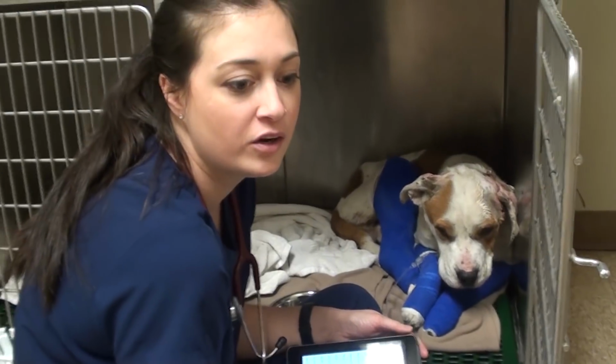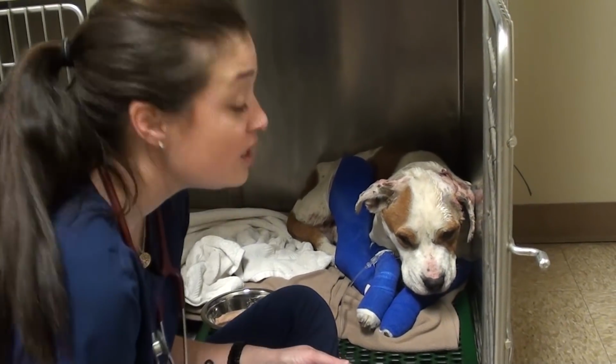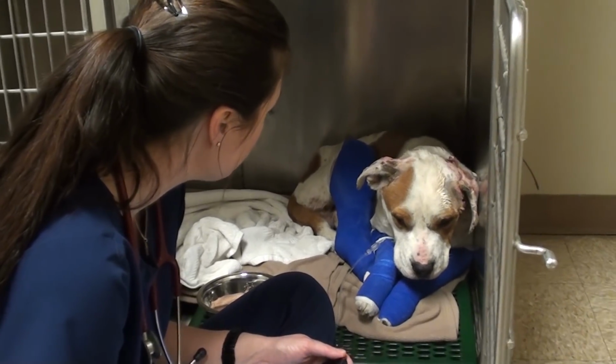My dog is sniffing like crazy. Bolt, lay down. I'm really looking forward to the day that he wags his tail because I know it's going to happen. And we're all going to be so happy when you wag your tail for the first time.